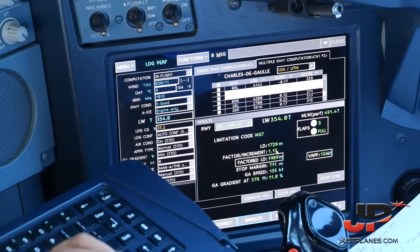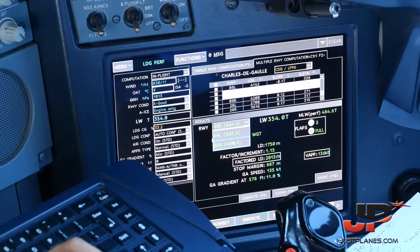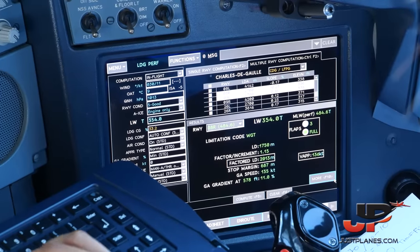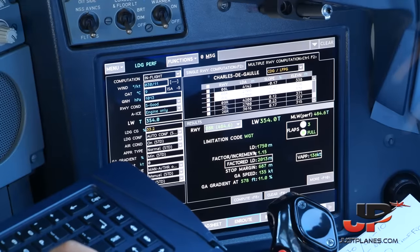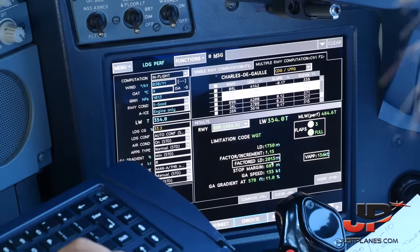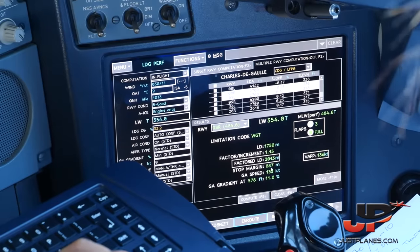Okay, we have information for both runways. 08 right, which we are expecting to land on. Landing distance is 1,750 meters. Factored landing distance 2013, and stop margin 687.